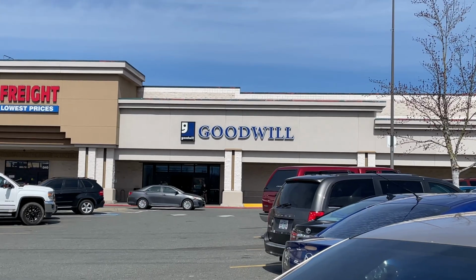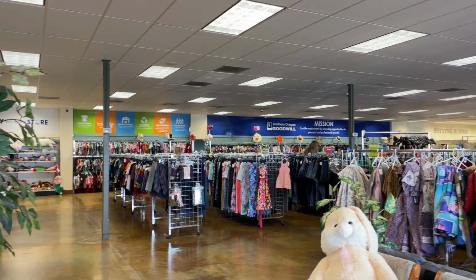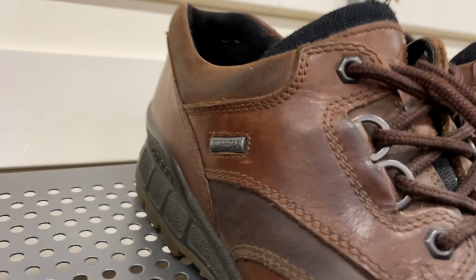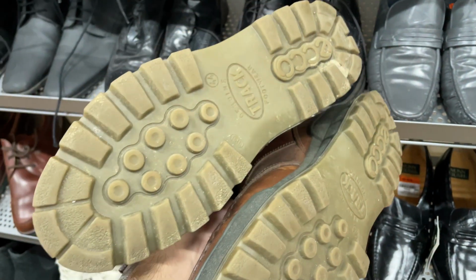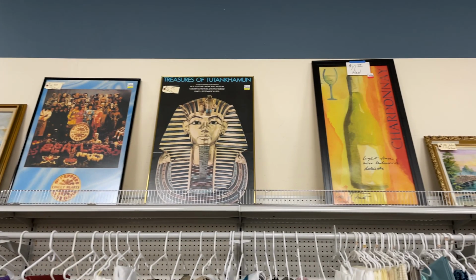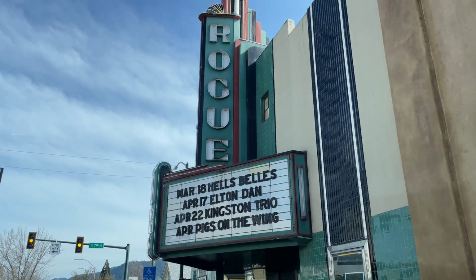Since Goodwill is the biggest chain store, it's useful as a way to gauge everything else, especially since all Goodwill stores price their inventory pretty consistently. As we expected, the price versus quality of clothing items in our closest local Goodwill was pretty bad, as it has been in the past. We've known this. Although we did find one or two other miscellaneous things, like this Treasures of Tutankhamun vintage museum poster from the 70s, which should fetch us around $150. They only wanted $6 for it.